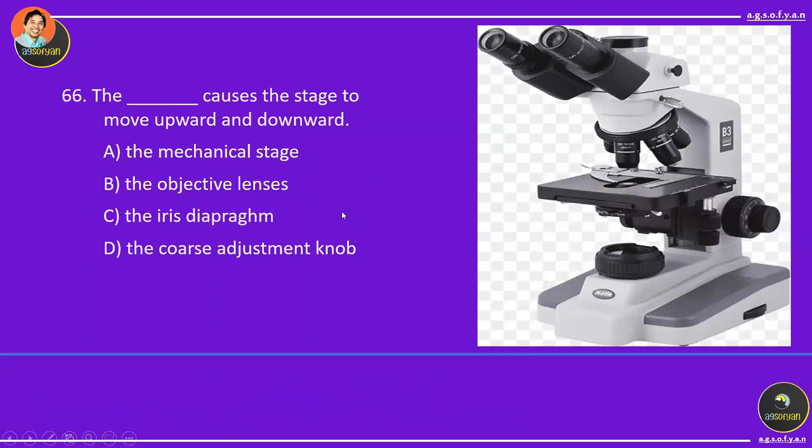The blank causes the stage to move upward and downward. So remember again, these two knobs, the coarse adjustment and fine adjustment knobs, will move the stage up and down. So look at that choice, and this is the only one available. So choose that, the coarse adjustment knob.